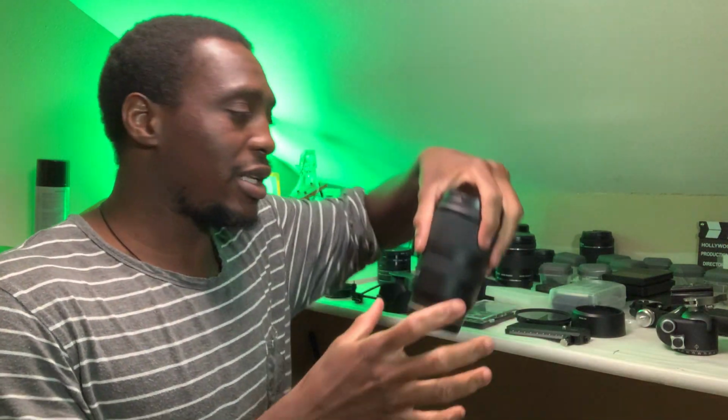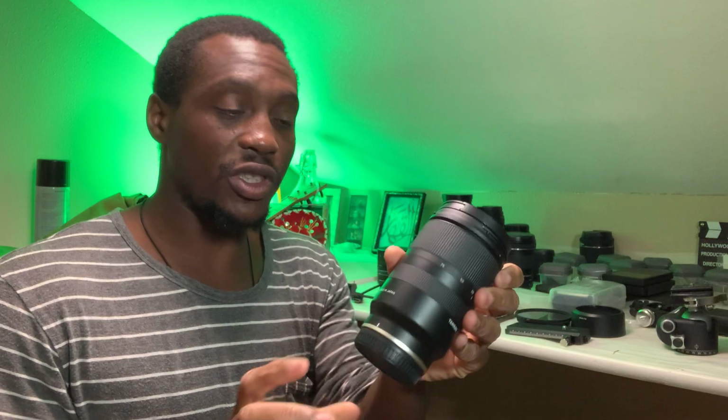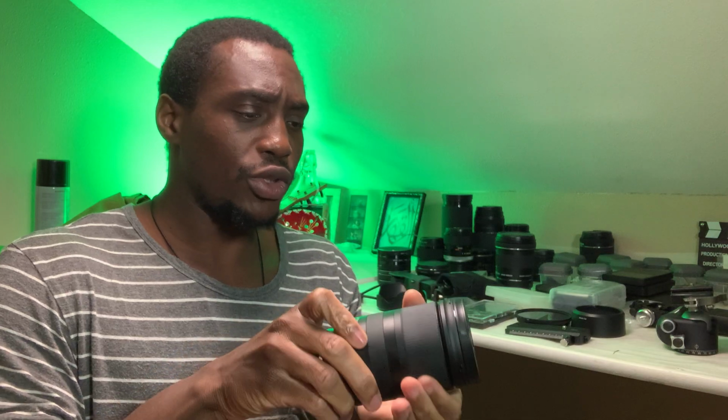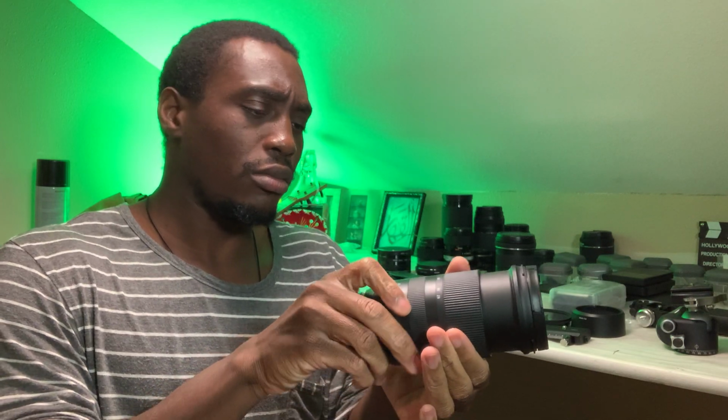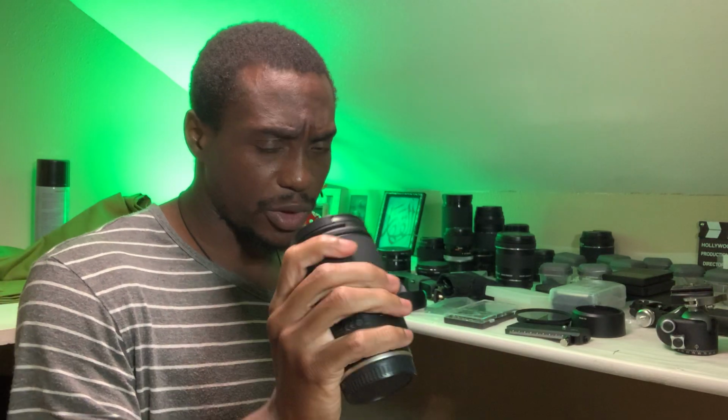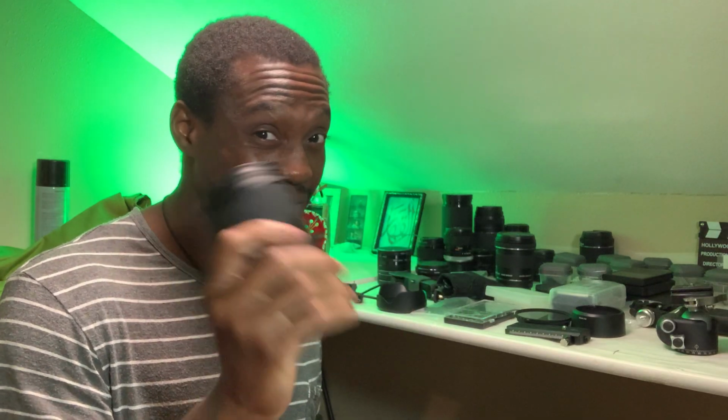The second lens that I have here is actually from Sony. Oh, sorry, from Tamron, but I use this with a Sony. It's a 28 to 75 mm. So this is more of a wide to a portrait, if I can say that. This is really good for portraits. Get some details, close-up shots of your subject.